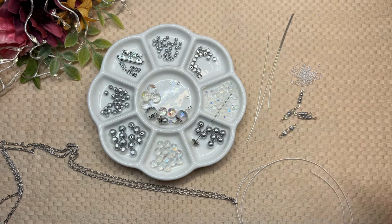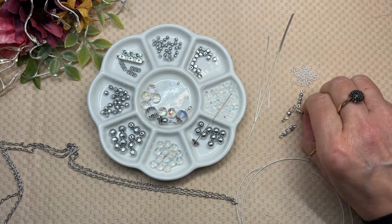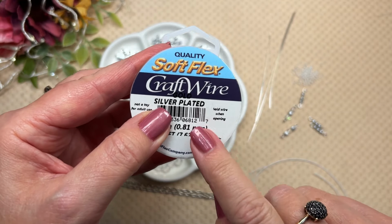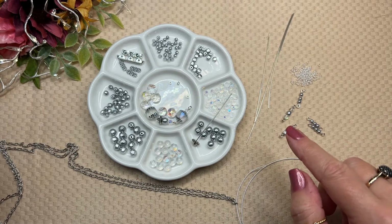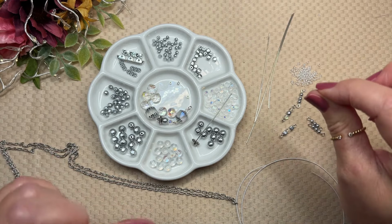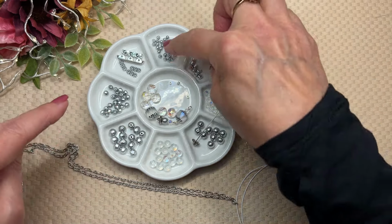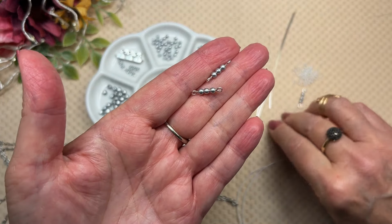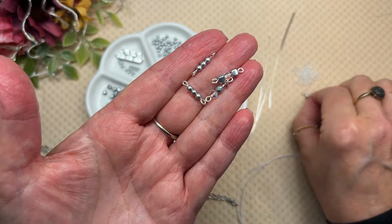And then, for all of my little wired components, I'm using my Soft Flex wire. It's 20 gauge. You could use 22 gauge with this, but I always use the thickest gauge that will fit through my beads. So I did a little test on all the beads that I wanted in my project, and this is what I have so far.